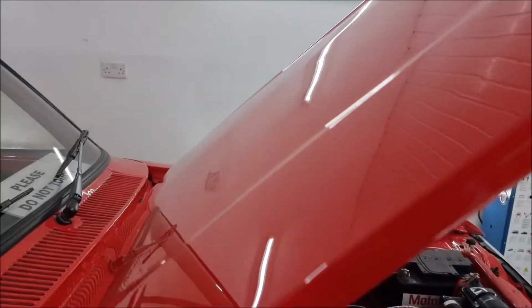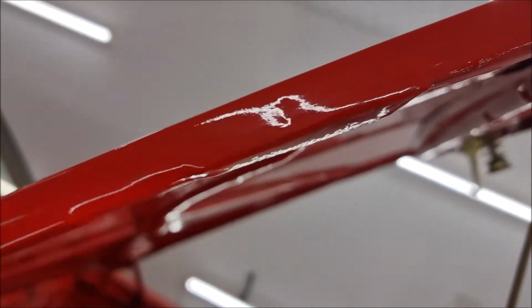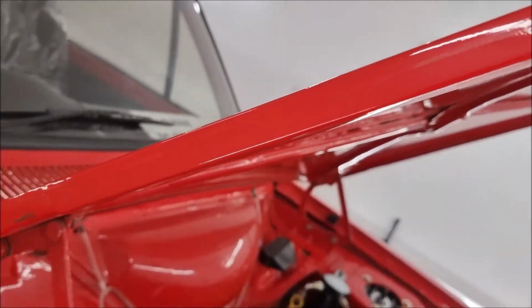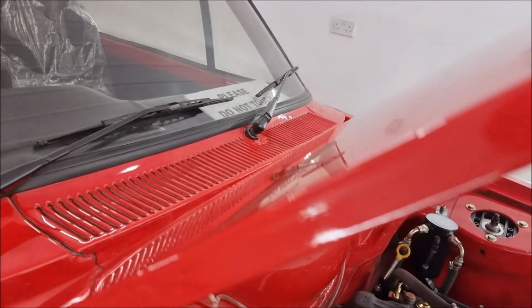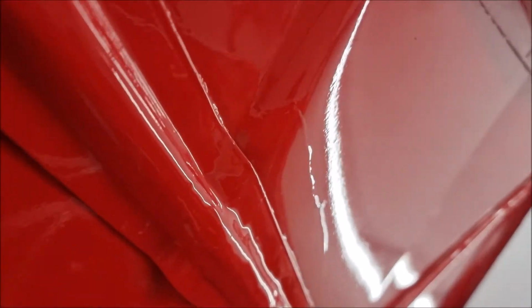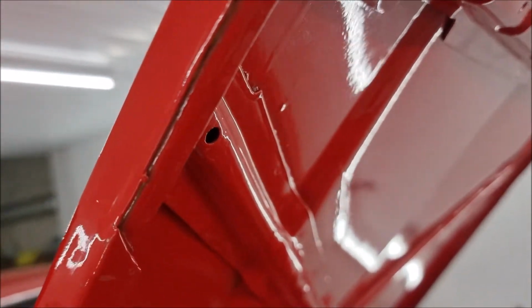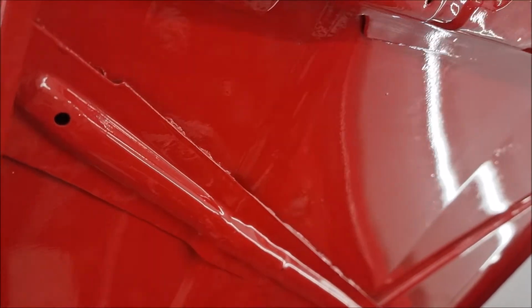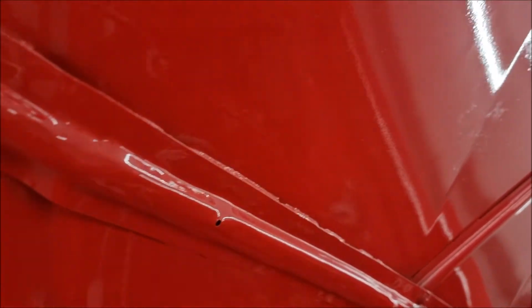Then we've got the side edges of the bonnet. Now I don't know for the life of me what I'm going to do with this. I'm going to have a go, but they don't look a lot of paint. But you can see also underneath the bonnet I'd like to remove the paint run that you can see there and smooth the orange peel out. I'm not going to be able to get it all out, and you know, from experience I know what I can get out and what I can't.